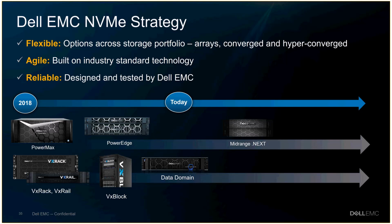And why is that? Why do you think that's important? Well, because the performance of the cache, and especially for vSAN, the performance of the cache defines performance of the entire system for the most part. It's very important, which means since our PowerMax has it and our VxRack and VxRail have it, it means our VxBlocks have NVMe. Also, our Data Domain 4400 is also NVMe based. So we have NVMe products today.